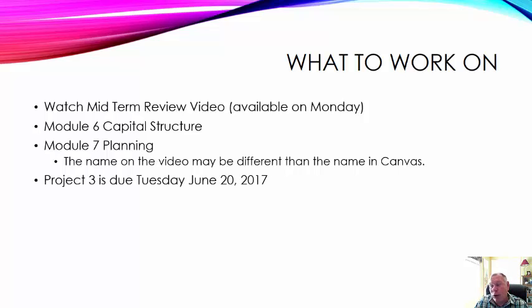The next thing is Project 3 is due next Tuesday, June 20th. So you have time to do that. I'm going to walk through the instructions on that next. By Monday morning, I should have the midterm review and the sample out there for you, so you can make sure that you understand what we need to do for Project 3. But I want to get that out there today for some of you that like to jump in on this on a Sunday afternoon or early Monday morning.